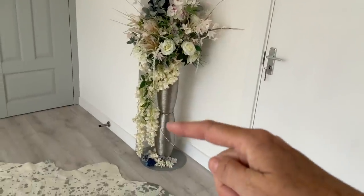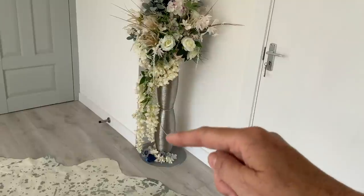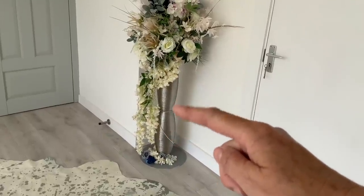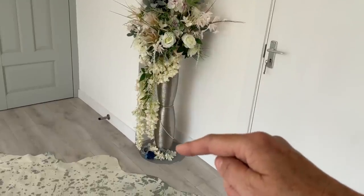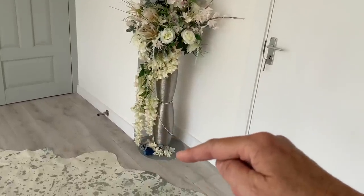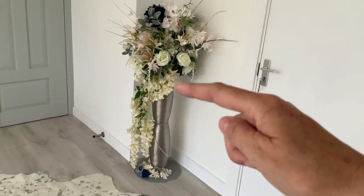And because these are two vases put together, because I couldn't find a really nice tall one. The vases are from the range. And obviously I've just put my own little bit of detail around there. But what I did do was put it in a wood round on the bottom to make it more stable and drape some florals around there. And then obviously a bit of wisteria coming up.